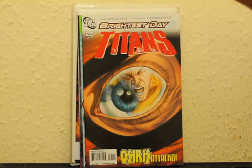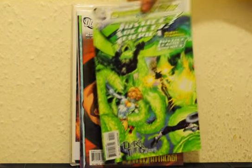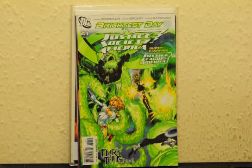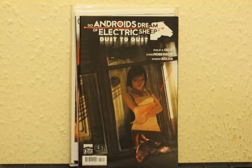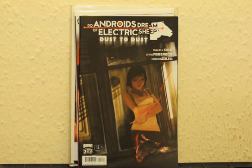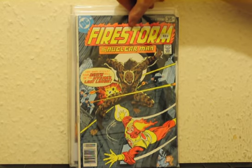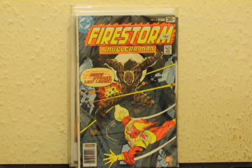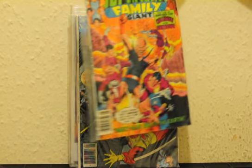Titans, number 25, Brightest Day tie-in, one of the many Brightest Day tie-ins. Justice Society of America, number 41. Hopefully they will be coming back in a decent way soon. Do Androids Dream of Electric Sheep, Dust to Dust, number 3. There we go. Firestorm the Nuclear Man, number 4, which I think was the first series, which was a 5-issue mini-series in the 70s. I think I've nearly got a complete set of that. Not too bad. Super Team Family Giant, number 10, with the Challengers in the Unknown and Multi-Man.